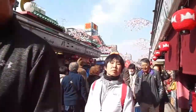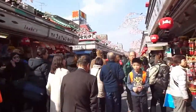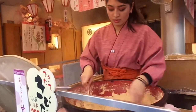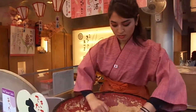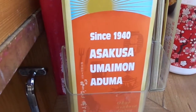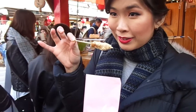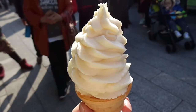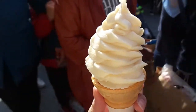When you eat, it's so difficult, and then when you want to walk, it's so difficult, so we just came back to change before we do our shopping. We got the white peach ice cream, which is very rare because we don't have it in Malaysia.